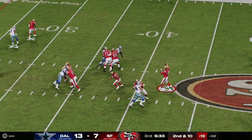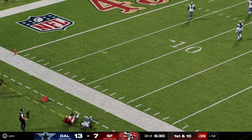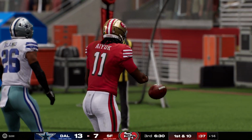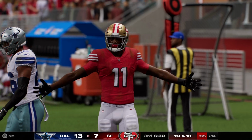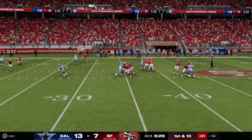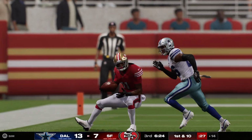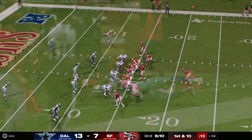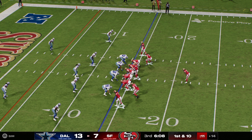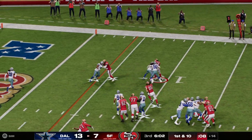Throwing from the gun is Purdy. The connection made to Ayuk. 2nd time they've connected on the drive, and this one goes for 17 yards. Brandon Ayuk is able to move the chains, and I think he's someone, when you look back at last year, Mike, he took a huge step forward. Over 1,300 yards for the first time in his career. He just seems poised to have an even bigger year.